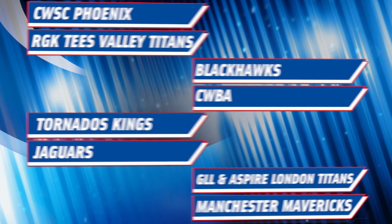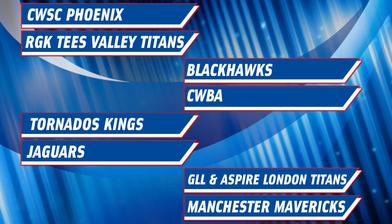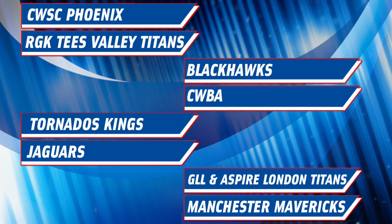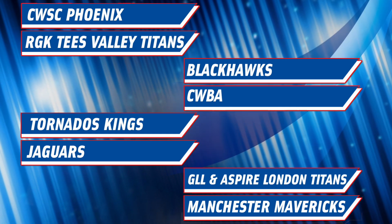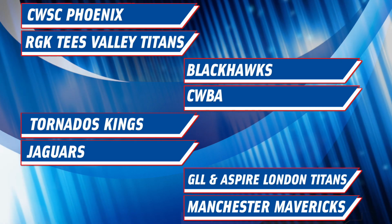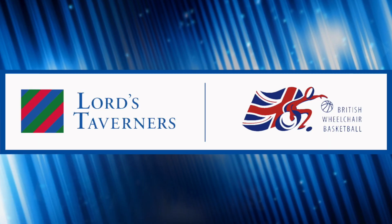Here's how the tournament played out then, heading into the final round of games. After 2 defeats apiece, CWSC Phoenix and Tees Valley Titans were to battle it out for 7th and 8th. And after winning their plate semis, the CWBA and the Blackhawks would now contest a plate final for 5th and 6th, whilst the bronze medal game saw the Kings face off against the Jaguars. The final to decide it all at the end of the day was the Mavericks against the Titans.